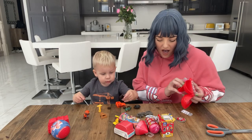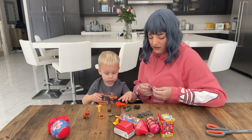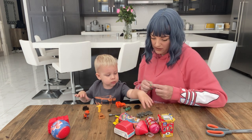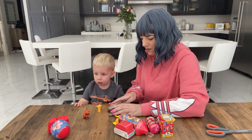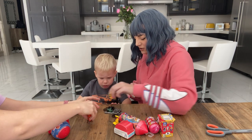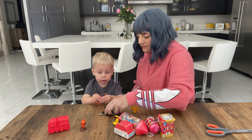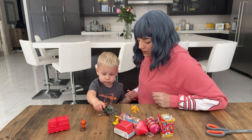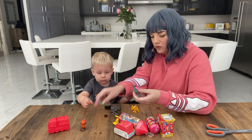All right, we got all the pieces. We'll have to assemble that later. Here, let's give it to Mommy. Mommy can assemble it for us. That's a lot of pieces, huh? Mom can put it together. Whoa. She'll help us. Thank you, Mommy. A wheel. Wheels, four wheels. And an engine. And I think this thing shoots.